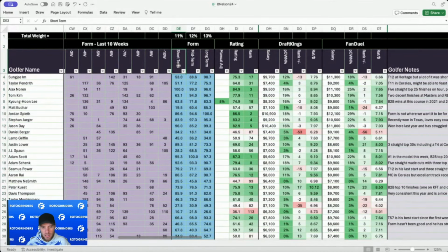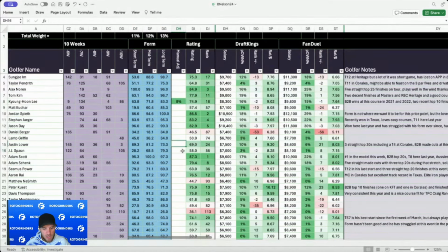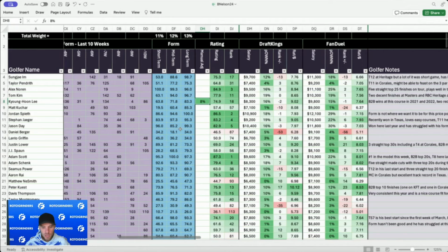Again, I'm starting to tighten the dispersion of weights between short-term and long-term. So I've got 11%, 12%, 13% there. As always, you have the manual adjustment column. You can go through and adjust these if you would like. So I bumped up KH Lee because for whatever reason, he loves TPC courses and he loves this course. So I bumped him up a little bit.